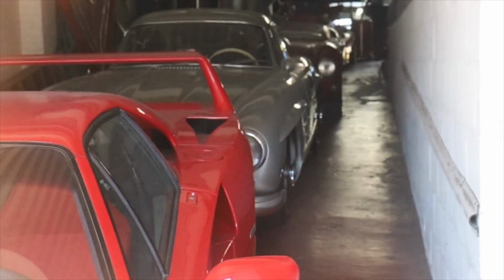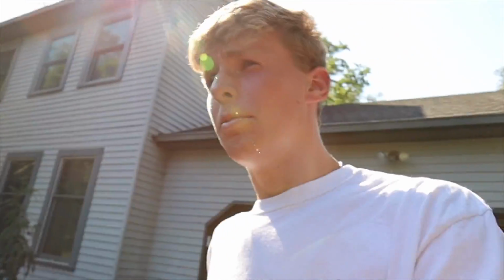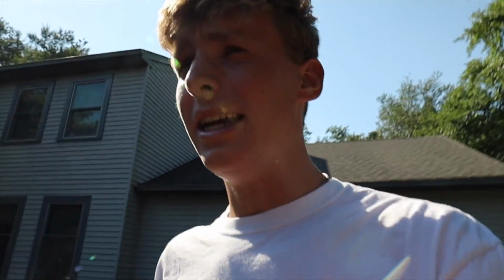And the coolest part is right there, baby. Oh my goodness. You got the F40 right there. Yeah, the Gullwing right there. You guys see that? What the heck? That's insane. Boys, an absolutely incredible day up in Connecticut.